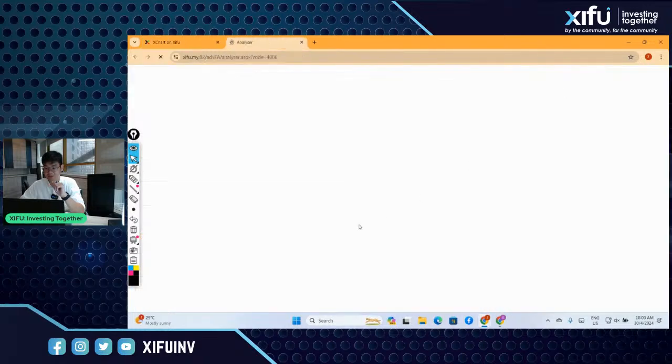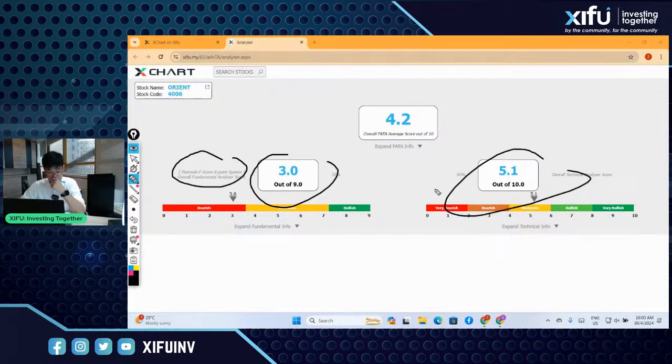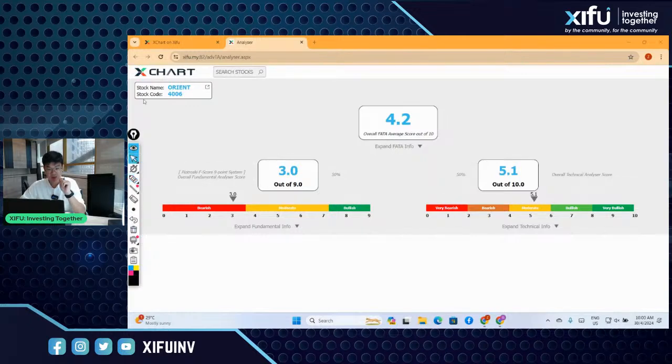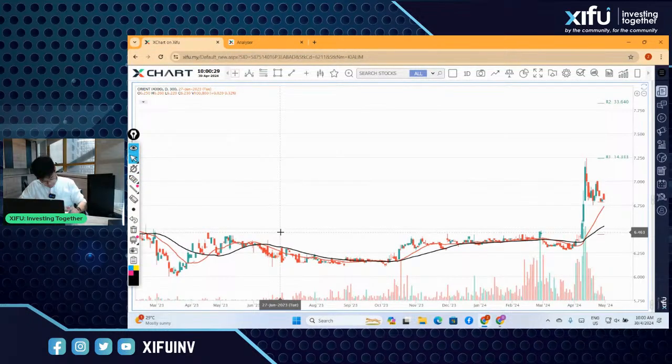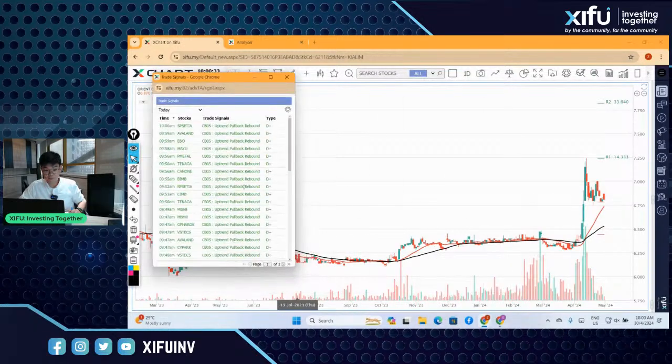Now, fundamentals are not so good. Piotroski F-score 3 out of 9. Of course, now it's sideways, so it's moderate, based on TA. All right, any other stocks we can look into?